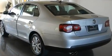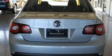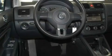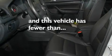Its top features include a sunroof, heated seats, cruise control, a premium audio system, a leather-wrapped steering wheel, a locking differential, heated washer fluid, a low tire pressure indicator, air conditioning, and this vehicle has less than 36,000 miles.